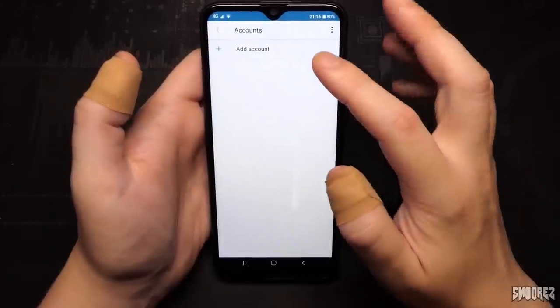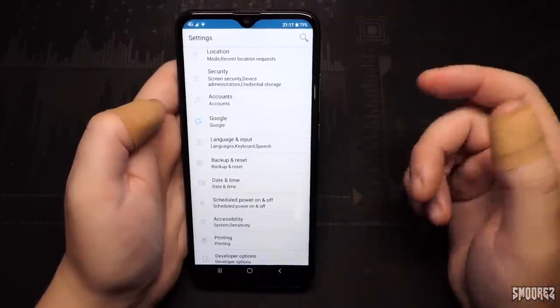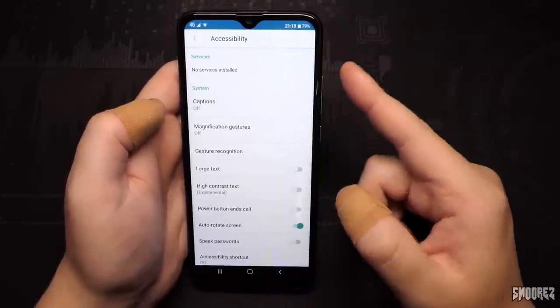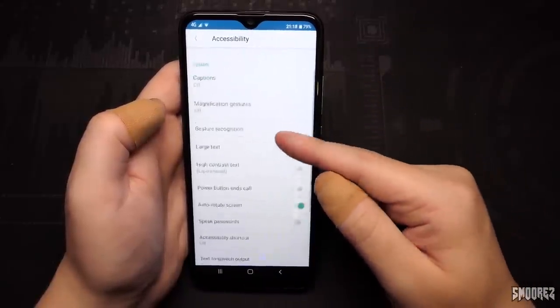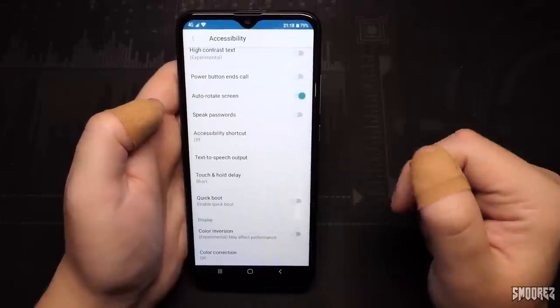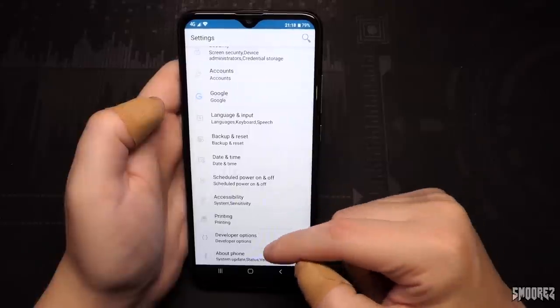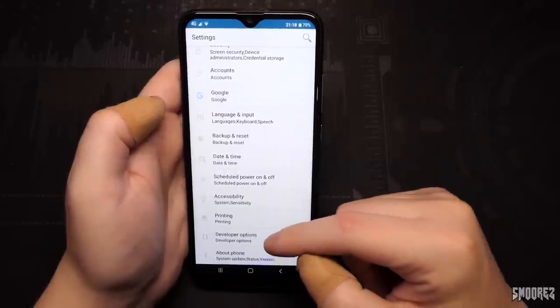I will put a Gmail on this now. Google, we don't have to do much in, as well as language and input. Backup and reset is just going to show backup and reset. That's correct. What do we have in accessibility? No services installed, so no talkback or anything. Quick boot. Enable quick boot. If I enable this, I may break the phone, so I'm going to leave that off. Printing, developer options I've had to put on due to dumping the system files.